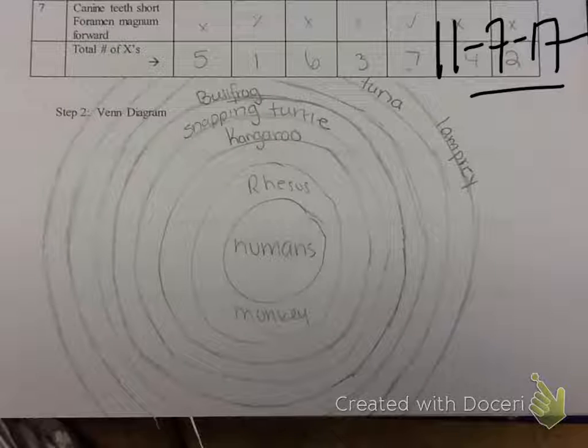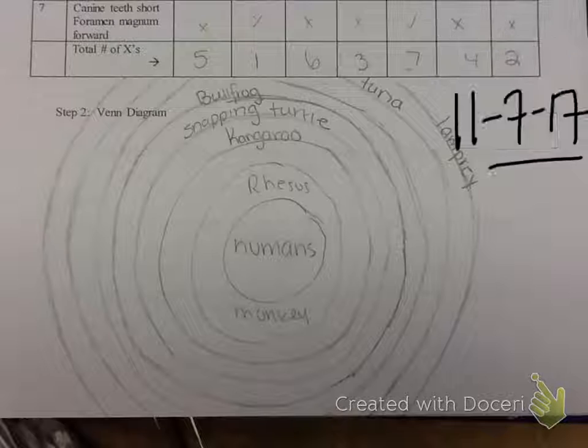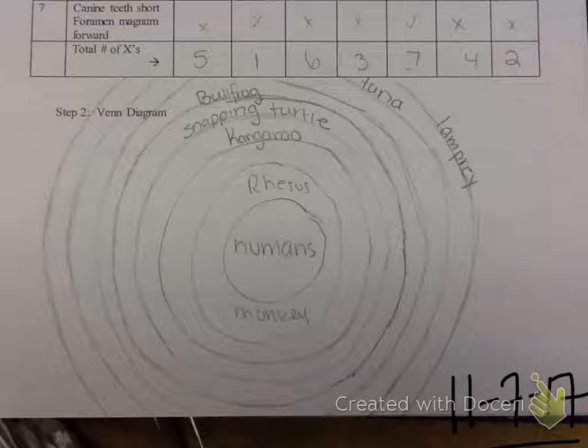Well, hello. It's the 7th of November. You're working on the cladogram worksheet. Yesterday, you filled in that table of characteristics so you know who's got what. And you know how many of those characteristics each species has. And I suppose we should go ahead and take a look at that top row. Do your numbers agree with the numbers up here? What's the first category?